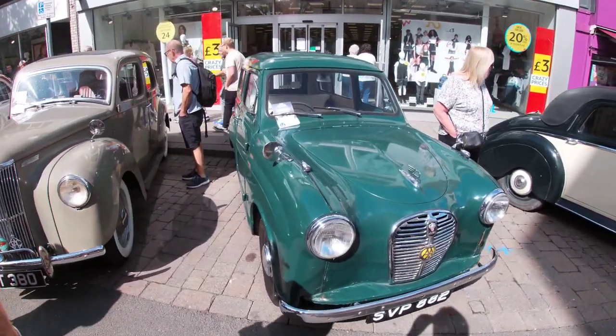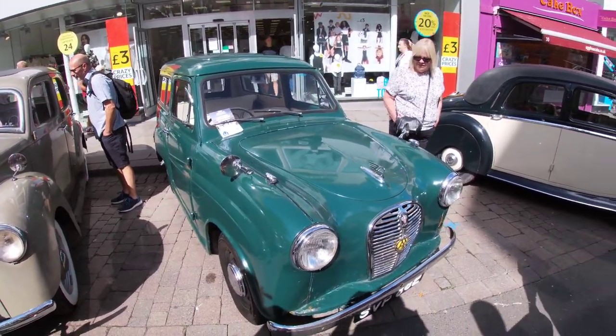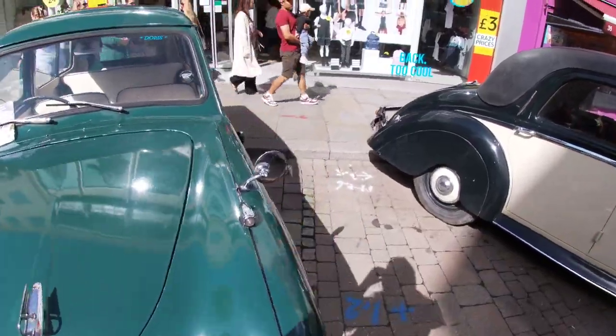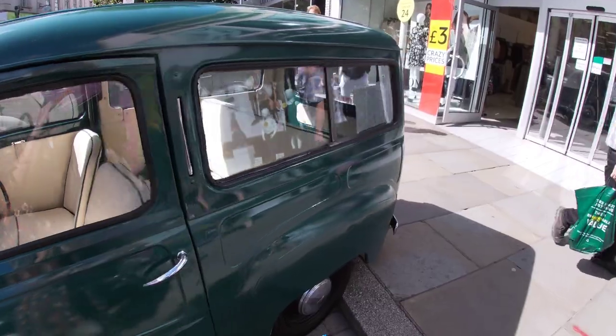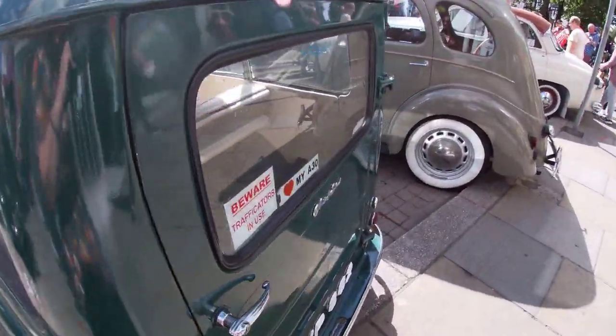A little Austin van here. It says it's an A30 van. I don't know. We need Oliver for this. My friend Oliver, he'll know. And the sticker on the back says, I love my A30.